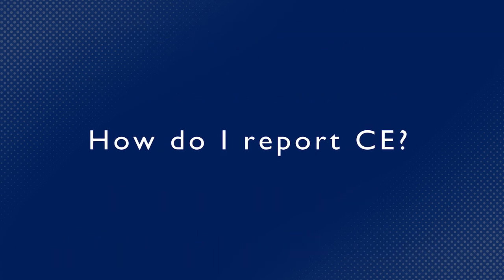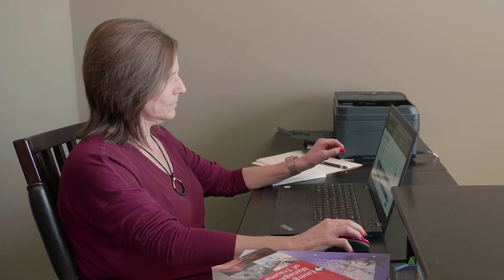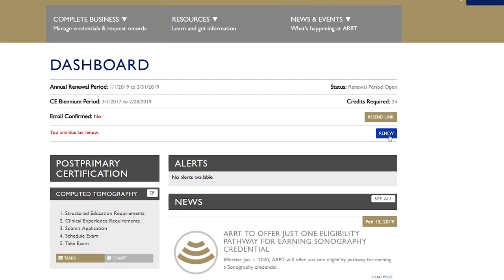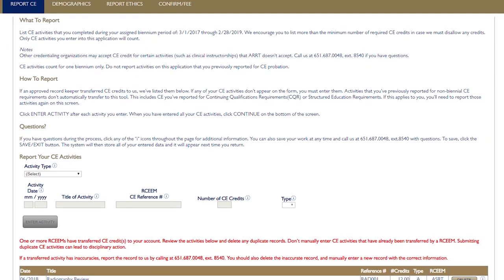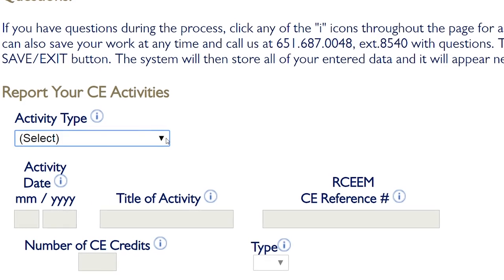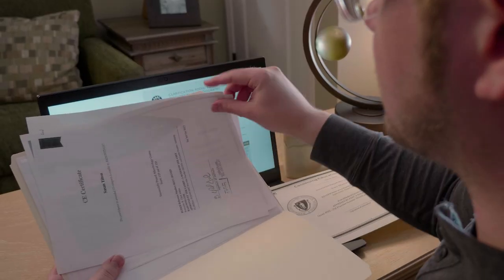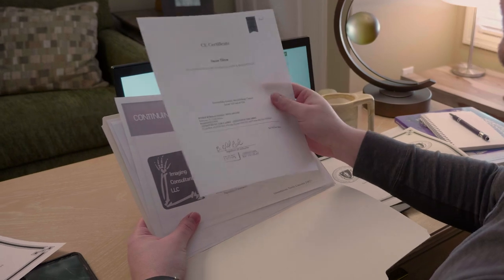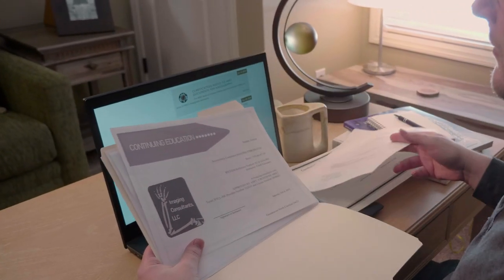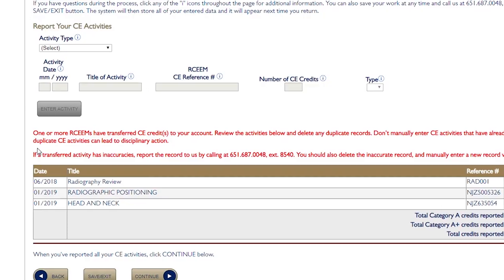You can report your CE quickly and easily using your ARRT online account. As we talked about earlier, you'll complete this process during your annual renewal every other year. Follow the on-screen instructions to enter your activities and submit each entry. If you don't understand something, click on the information icons to learn more. You won't need to upload copies of your certificates of participation or academic transcripts during your annual renewal. However, you'll want to hang on to those in case ARRT ever needs additional information from you.